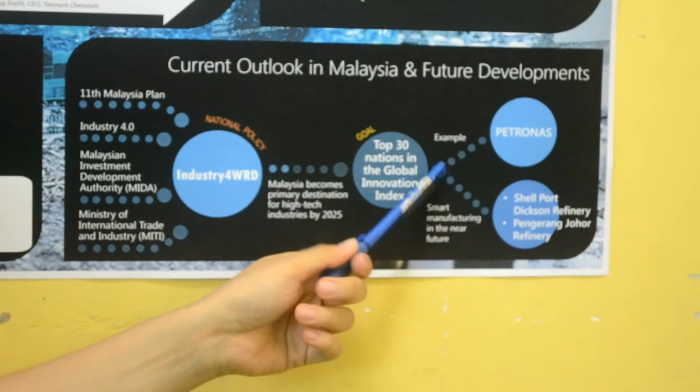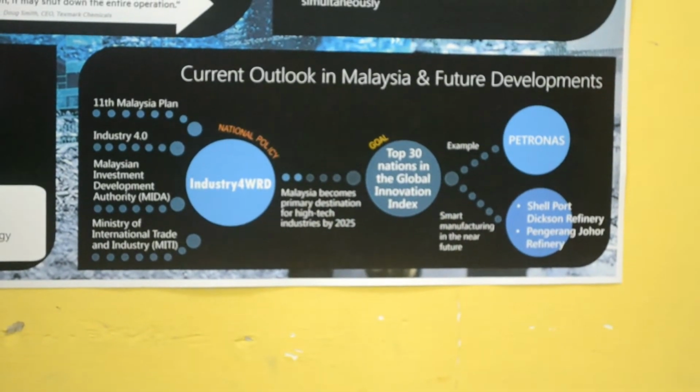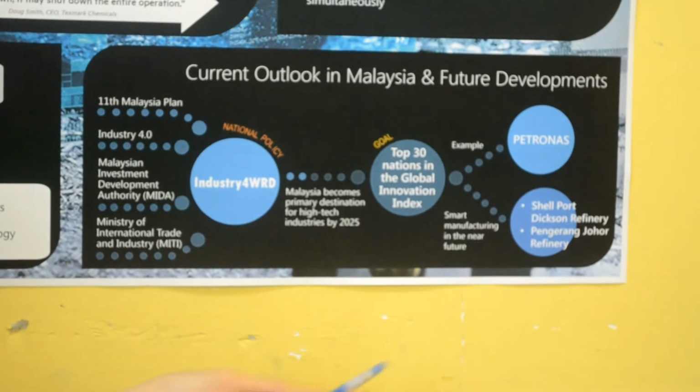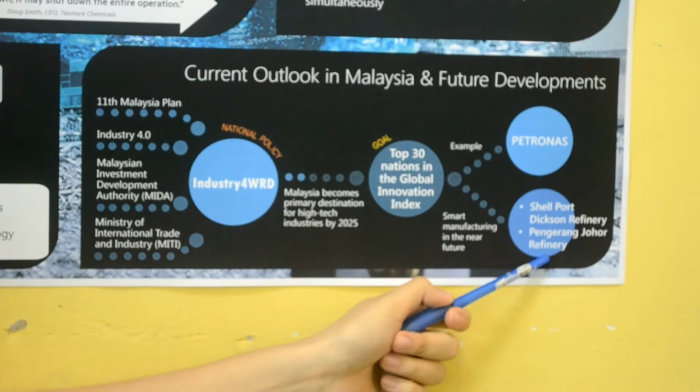So for example, the company that is now using smart manufacturing in petroleum refining is Petronas. And in the near future, we can see other refineries adopting the same technology, such as the Shell Port Dickson Refinery and Pengerang Johor Refinery.